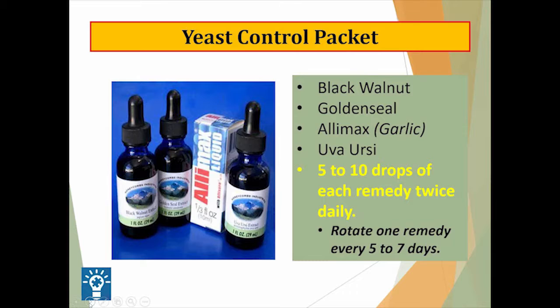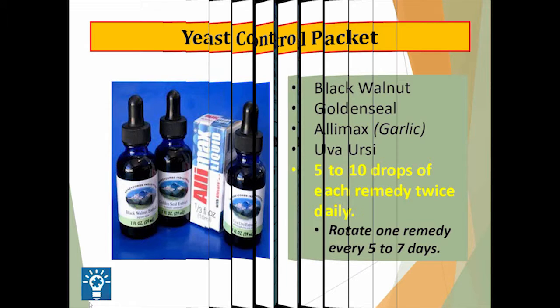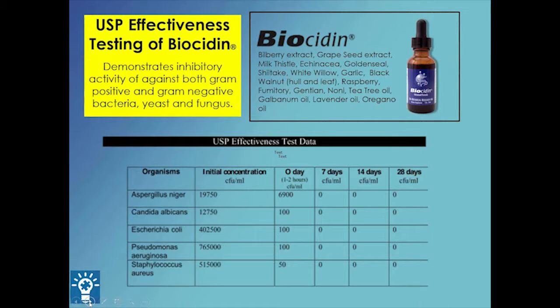There are some individuals who need to constantly be on these remedies as an everyday intervention to keep their yeast in check. I've had individuals who've been on nystatin, for example, for a number of years because it's just what their body required. So the one recommendation I would give is don't go into candida treatment thinking that it's just a 2 to 4 week process and you're going to call it quits. You've got to keep after it.